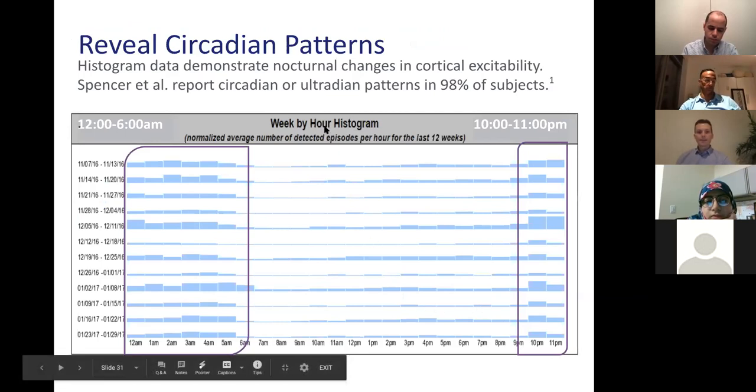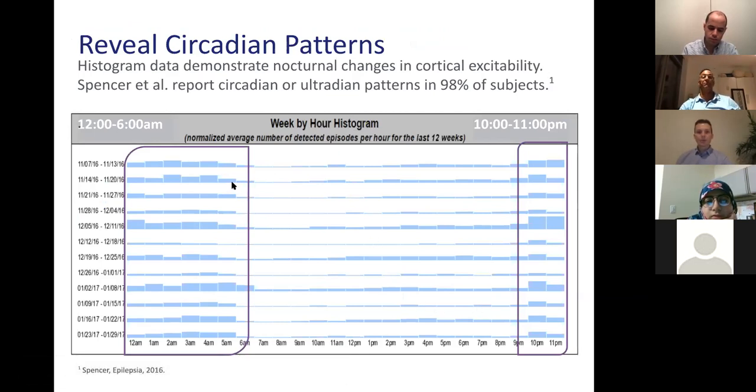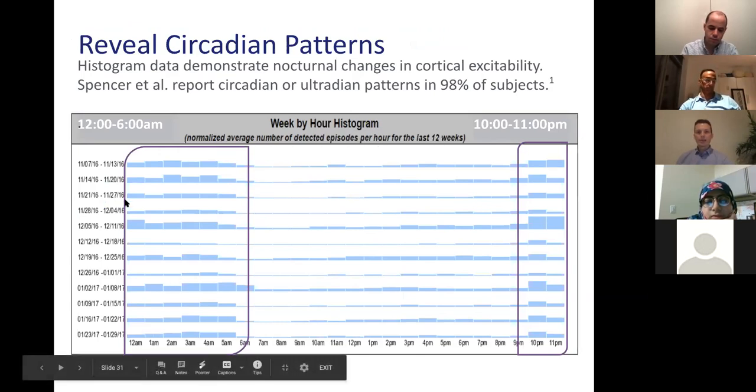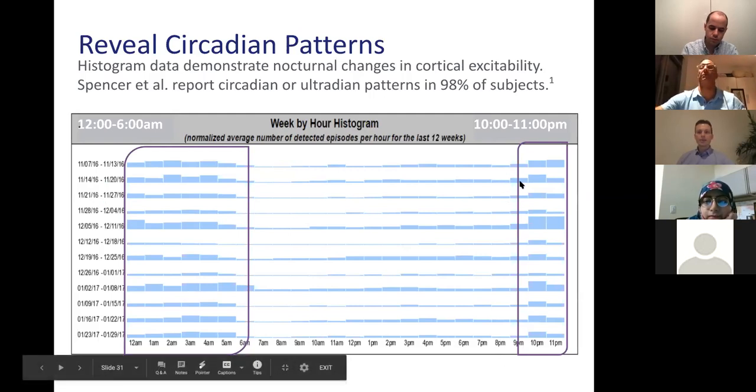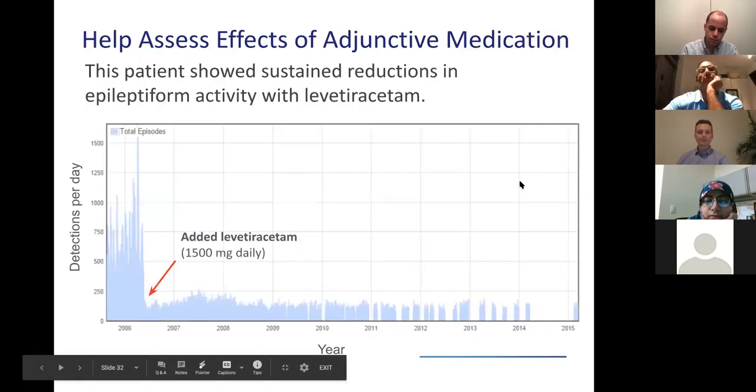Circadian patterns in seizures. You can most certainly see, again, the normalized average of detected episodes per hour in the last 12 weeks. You can see that this patient has nocturnal epilepsy. You can see the amount of long episodes that are coming up and that are not there during the days. Think about what that does for you as a physician, right? You can go ahead and ease up on some of the medications during the day so the patient can function better. You can go ahead and increase some of the dosages at night to prevent these seizures from happening.